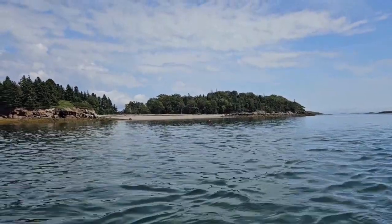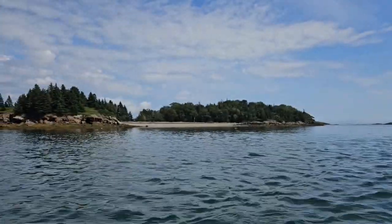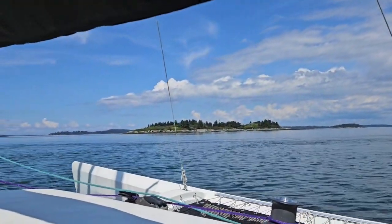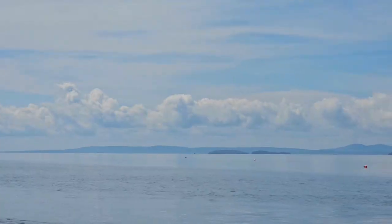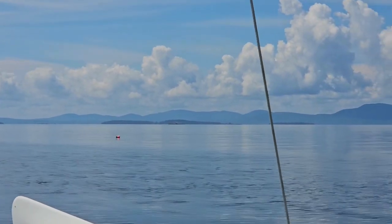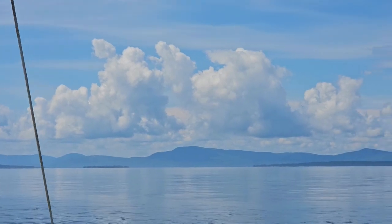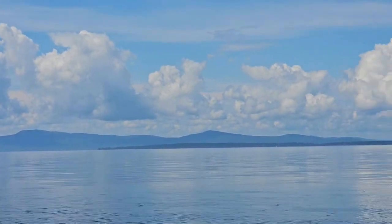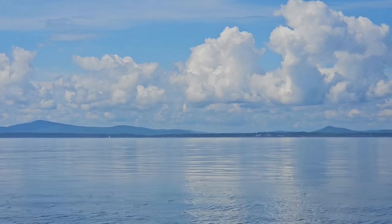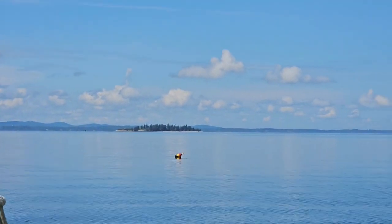That's Burnt Island right there. And Oak Island. There. These are the Blue Hills over here. You can see all the clouds forming as they usually do in the afternoon, or frequently do. It's going really well.